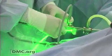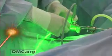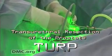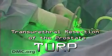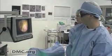What you're looking at is not from a science fiction film, but rather a miraculous laser prostate procedure called Transurethral Resection of the Prostate, or TURP. It is performed here at the DMC by Dr. Richard Santucci, Specialist-in-Chief Urology for the Detroit Medical Center.